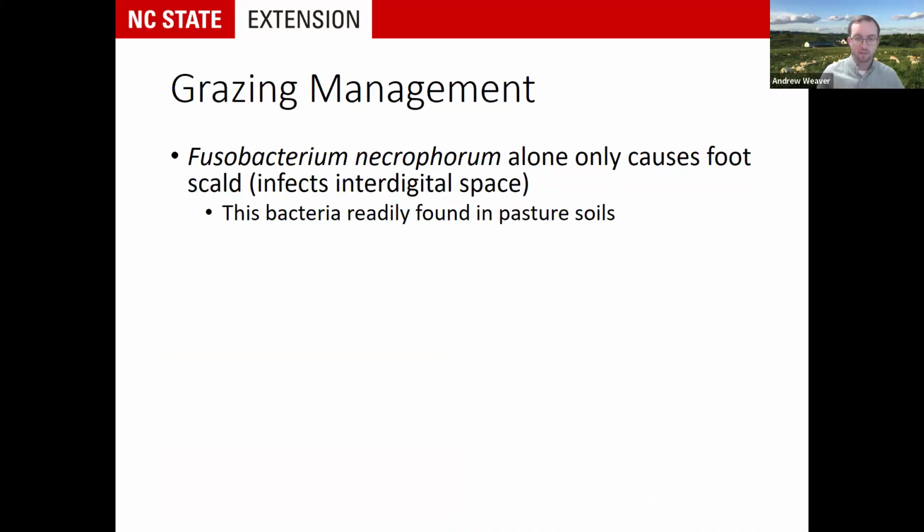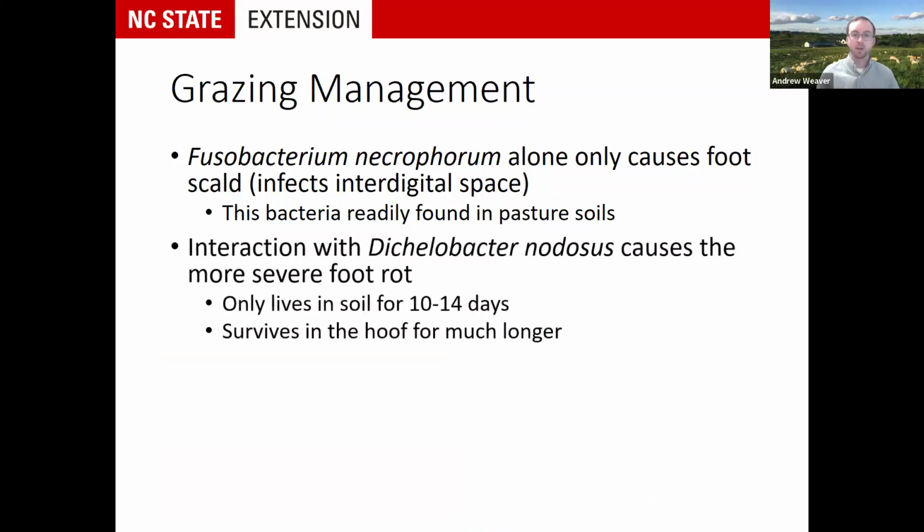This bacteria is readily found in your pasture soils. The interaction with that secondary bacteria, which is really hard to pronounce, at least I have a hard time pronouncing it, causes that more severe foot rot. The fortunate thing with this bacteria is it only lives in the soil for about 10 to 14 days. So it actually has a relatively short lifespan. It can survive in the hoof for much longer though. So if you get animals that are infected and you don't treat it, you don't do anything about it, maybe you buy in some animals and they've been infected, it can hang out in that hoof for a long time.